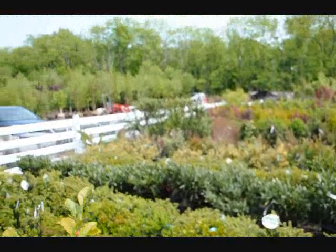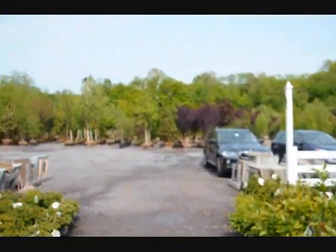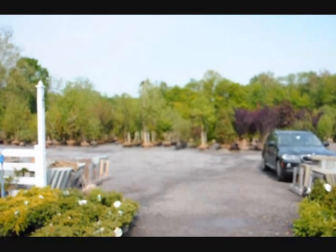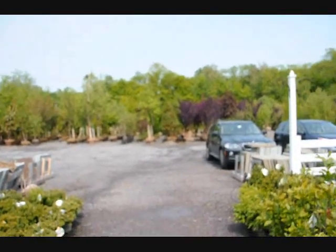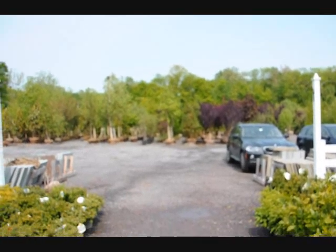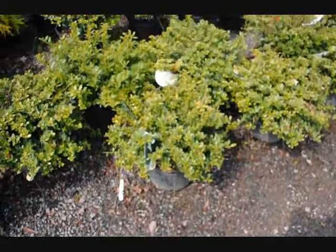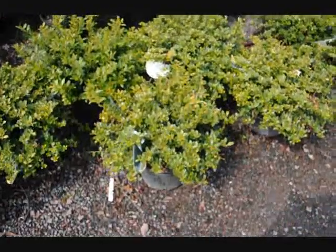We're growing on a couple hundred acres here in Fountainville, and we also have a couple thousand acres in Milan, PA, in Bradford County. We deliver and plant up and down the East Coast, so call us for your tree and shrub needs at 215-651-8329. Again, this is your Helleri holly foliage right here, a nice little plant.